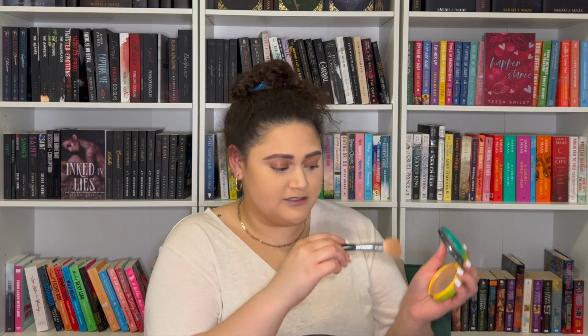For my bronzer, I use the Butter Bronzer by Physicians Formula in the shade Bronzer. As you can see, I love this bronzer, and I recently ended up getting a new one. I mean, I'm still using this one obviously until it's absolutely gone, but I ended up getting a new one and it's not the same. It's the same name, but it's not the same. This one is deeper, like a deeper shade of bronze, and the other one is slightly lighter.